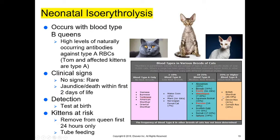You want to know the blood type of the mom and the dad. If mom and dad are both the same blood type, you don't have anything to worry about. But if they are not, then you want to test all the kittens at birth before they get colostrum. What you're going to do is remove them so they don't get colostrum, and you're going to tube feed them.